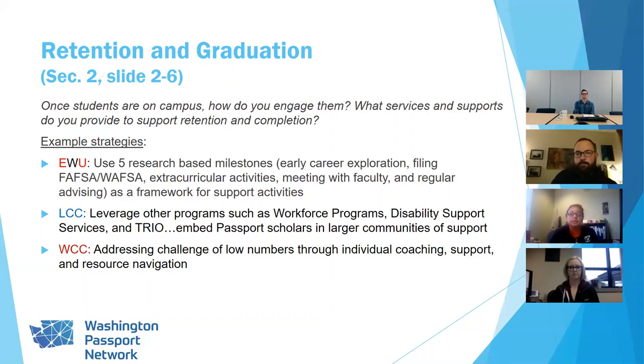Right. So we have come up with a framework around the 5 research-based milestones that we're using at Eastern for our population. Those milestones are listed there: early career exploration, filling out the FAFSA-WASFA, extracurricular activities, meeting with faculty on a regular basis, and meeting with your academic advisor. Looking at these, we've been able to identify the key ones we want to do right away, which was our FAFSA-WASFA at the beginning of October, making sure that our students are connecting with us to get that completed, but also with our financial aid office.